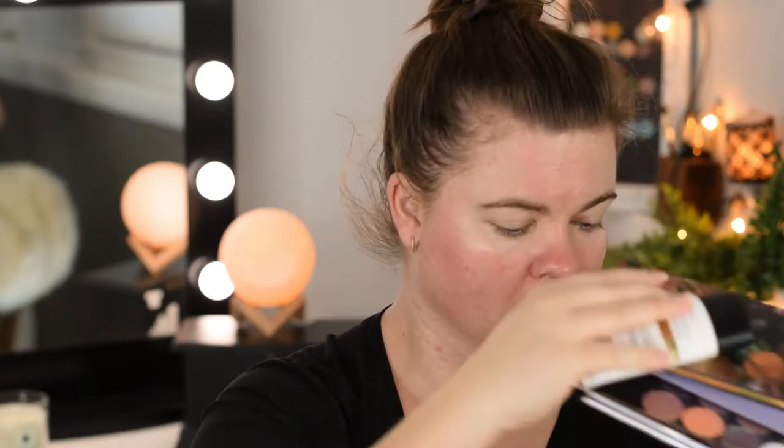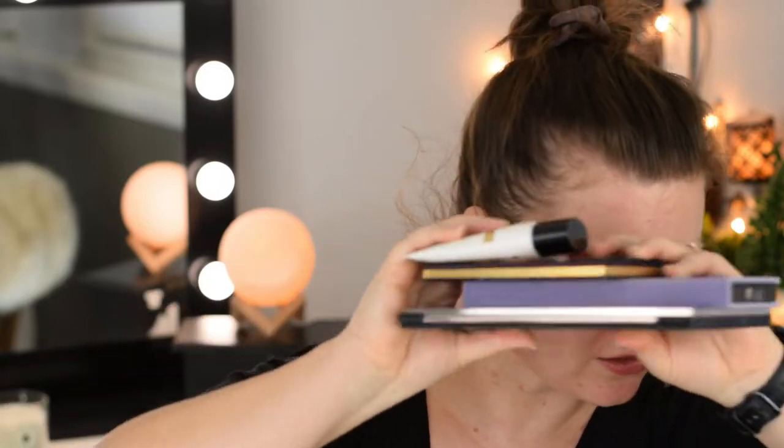While all this sits, let's prime the eyelids and go ahead and get started on the eye look so that you guys get a little taste of that. Maybe that basket's just a little too deep. Maybe I need something that's a little bit more shallow. This stuff doesn't seem too mattifying. It seems really creamy almost.